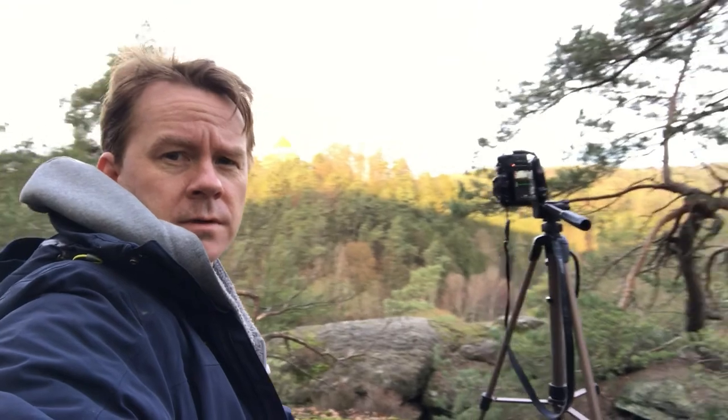So currently sitting on top of this rock, rock top, I guess, and taking some bracketed exposures of Kokorin Castle, which is over there somewhere. I can't really see it, but it's over there. Mr. Milo's here with me as well. He's watching the sunrise as well. And yeah, that's the morning so far.